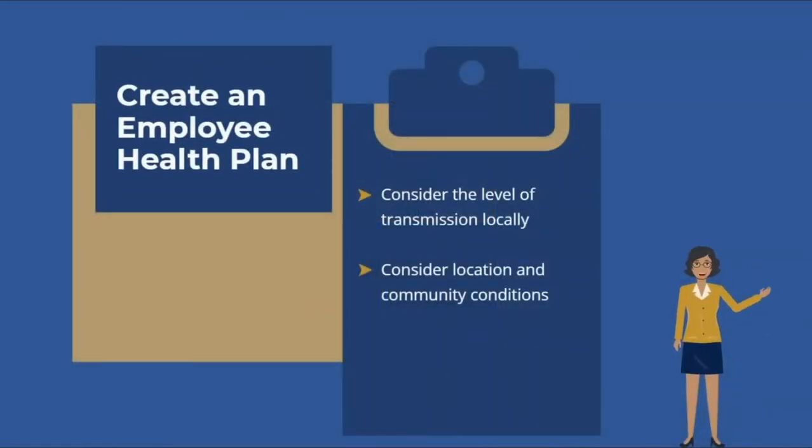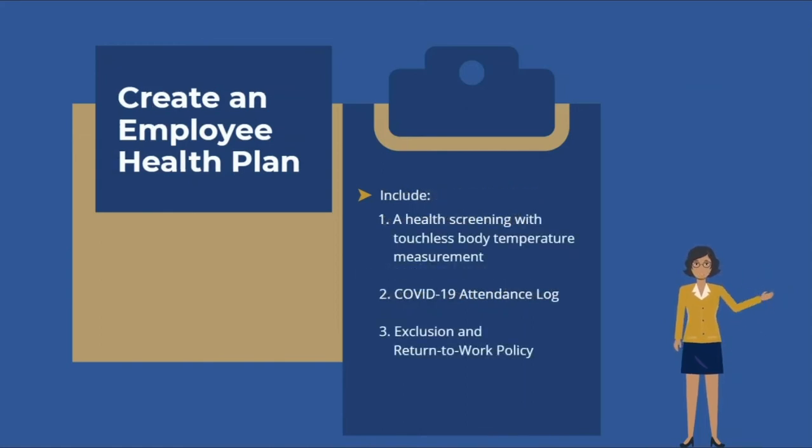To manage the transmission of COVID-19 among employees, a COVID-19 employee health plan can be created. When developing a plan, employers should take into account the level of disease transmission in the community and design a plan that is responsive to location and community conditions. A COVID-19 employee health plan should include a health screening checklist to include a touchless body temperature measurement, an attendance log, and an exclusion and return to work policy.